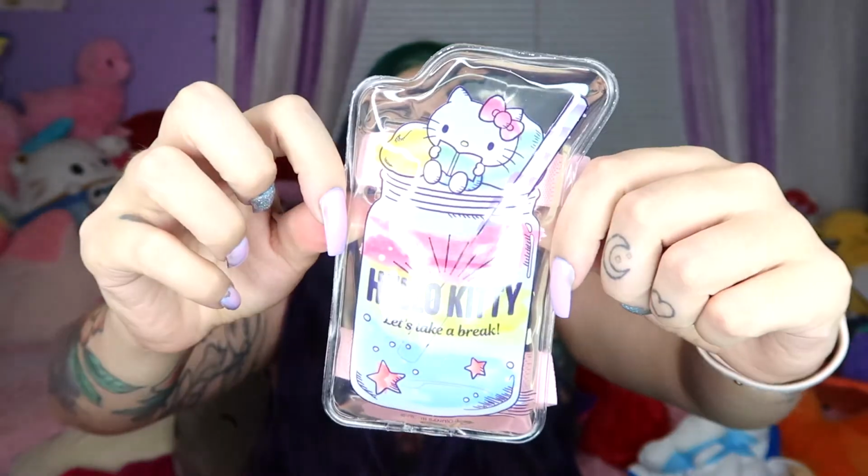Cool down and relax. Cool gel. Do you see this? It's Hello Kitty, let's take a break is what it says. That is so cute. Maybe you freeze it because it's an ice pack maybe. Like this part's like an ice pack. Maybe you put this on your drink to keep it cold. I could see that. I don't really know what else other than maybe putting this on your arm. I've never seen one of these before. That's cool though. All right, that is all 5 of my Yume twin boxes.